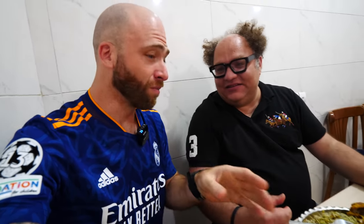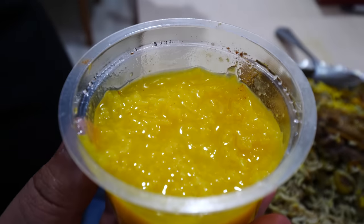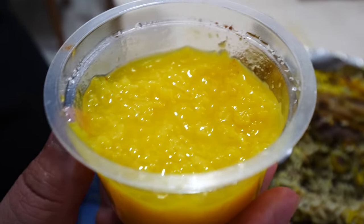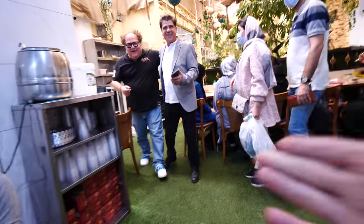It's spectacular. It's not too thick. It's nice and moist. But then the saffron, you got cinnamon, right? Yeah. And what else was in there? We got saffron and rose, cinnamon and rose water and pistachio. Some sugar, of course.